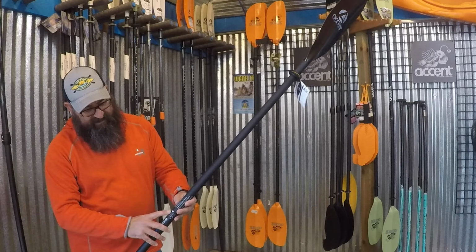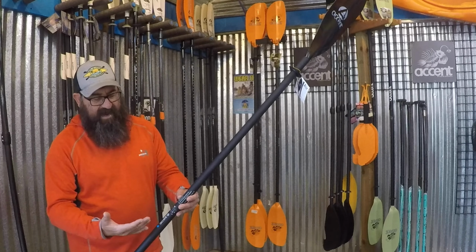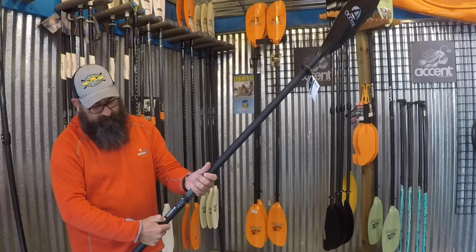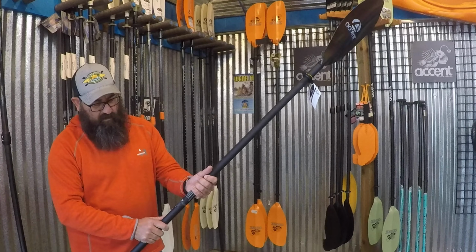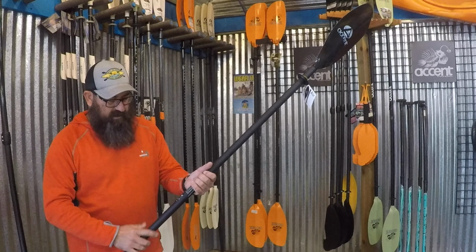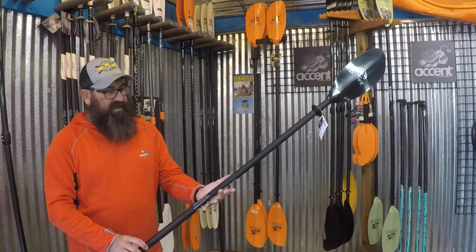It also has a kingpin system, so if you're a right or left-handed paddler and you want to angle that blade or feather that blade, you're able to press the blue button, rotate it to the angle of feather you want. If people do that, usually 30 or 45 degrees is where they settle. You click it back together, your blade's offset.